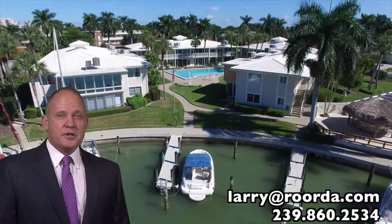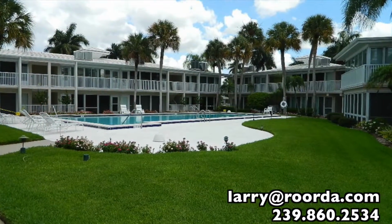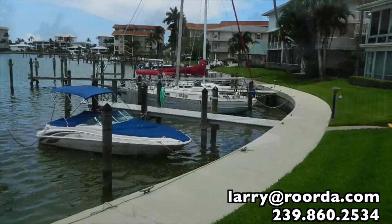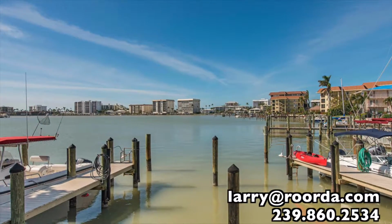For just $339,000, you can live on Harbour Drive with direct access to the Gulf of Mexico through Doctors Pass. Harbour Lights is a low-density community that offers Moorings bayfront boat slips, making this a boater's paradise.